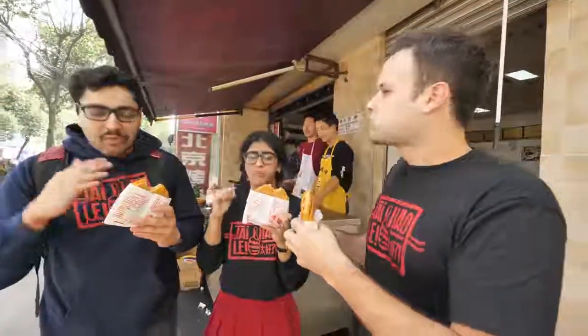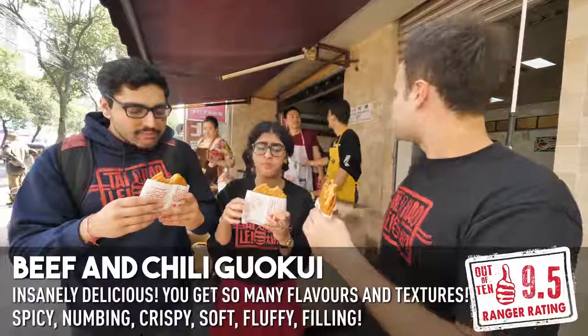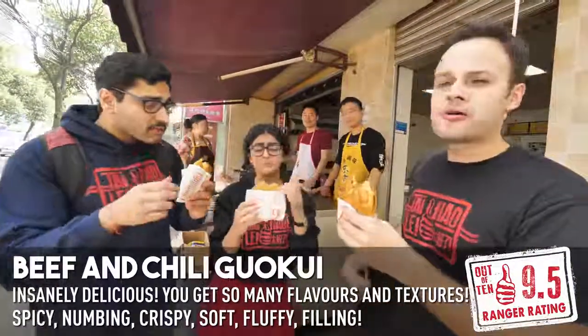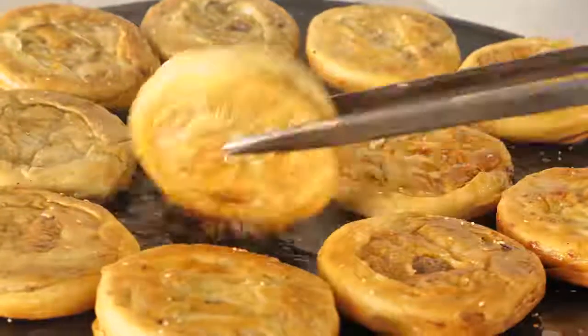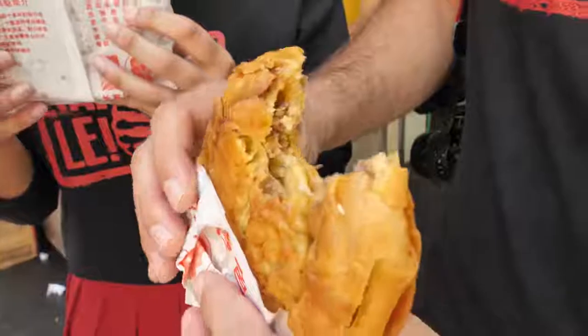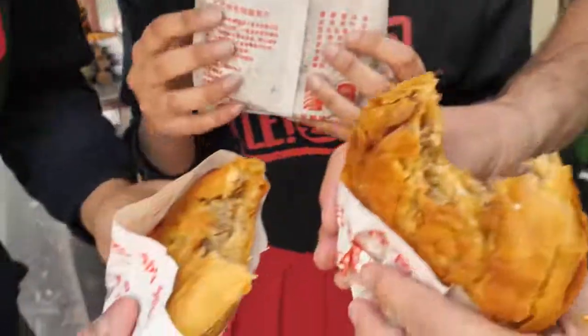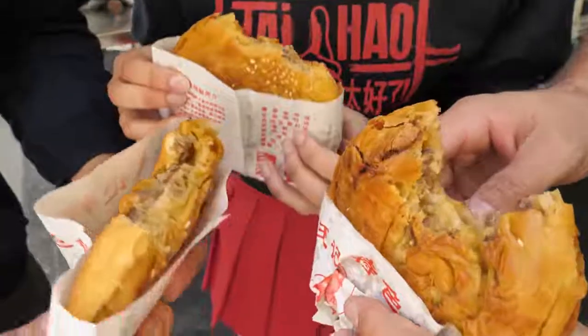Mmm. Oh, wow. Wow. It has a real Sichuan peppercorn taste to it. It does. A florally numbing. You like it? It's actually a little fatty and fluffy on the inside, but the outside is so nice and crispy. Oh, it's a pure beef biscuit of joy.